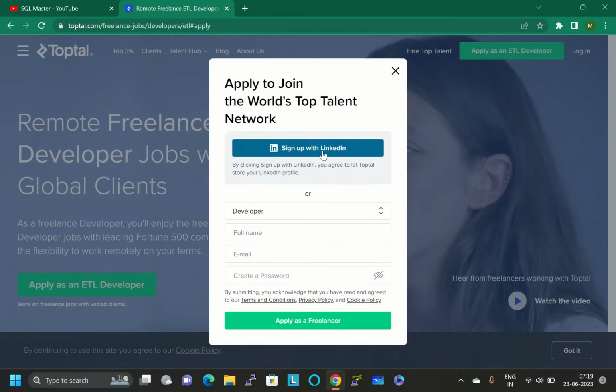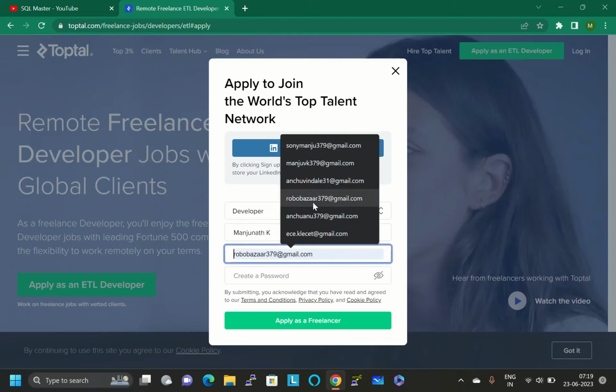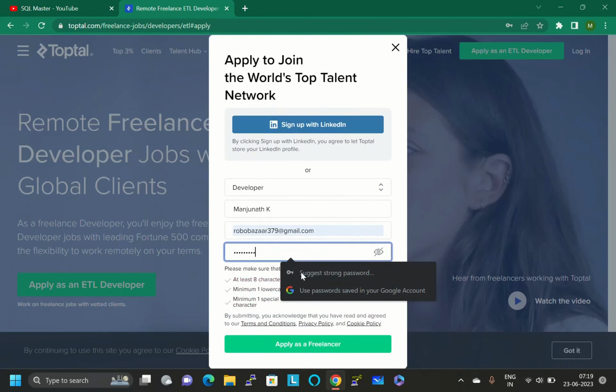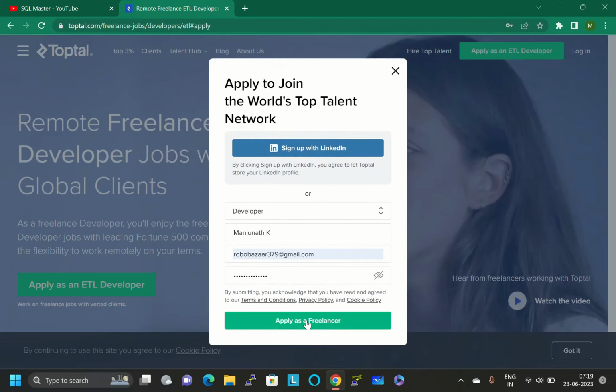Either you sign up with LinkedIn or you can choose your mail ID. Apply here with your mail ID, and I'm giving my mail ID here and a password. I'm just applying as a freelancer. This is a freelancer network, so you can work here as a freelancer. Then we see what's the next process.